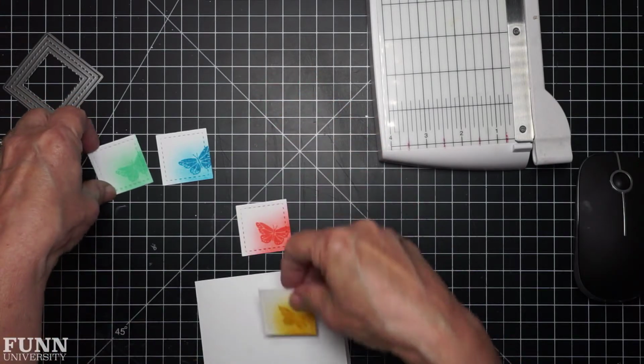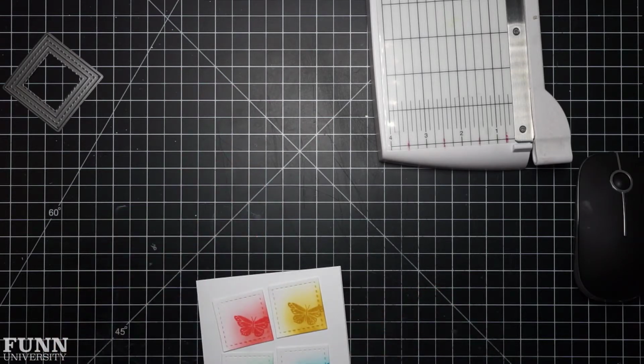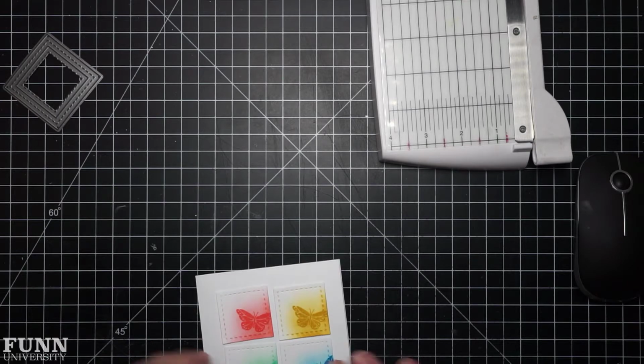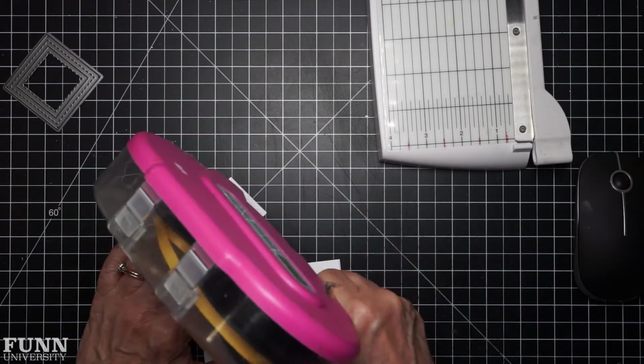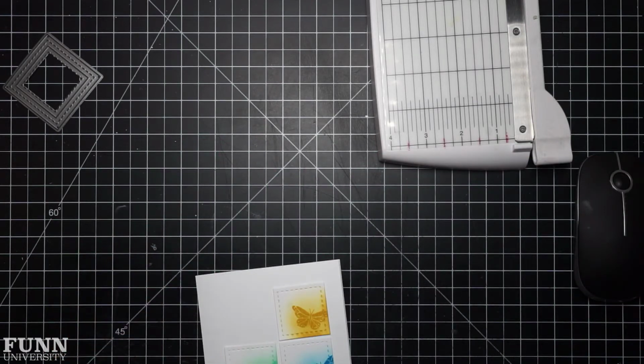Then we'll go ahead and stack them on here. Oh, you know what? I just heard Boomer really ripping into something. I hope it's his toy. It sounds like the nylon toy. He is really ripping into it there.